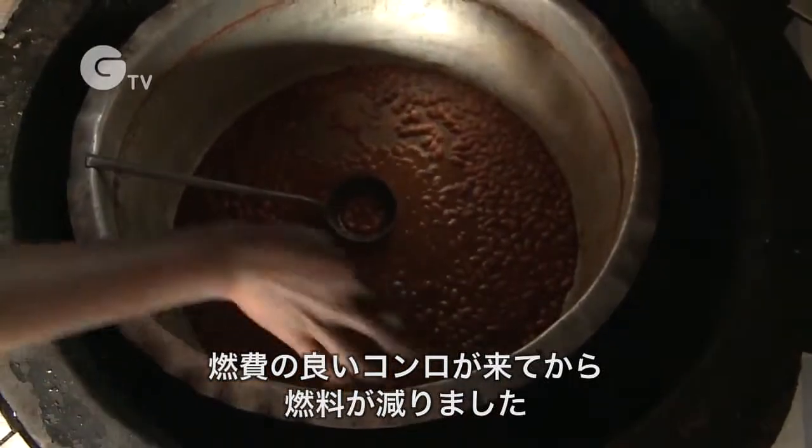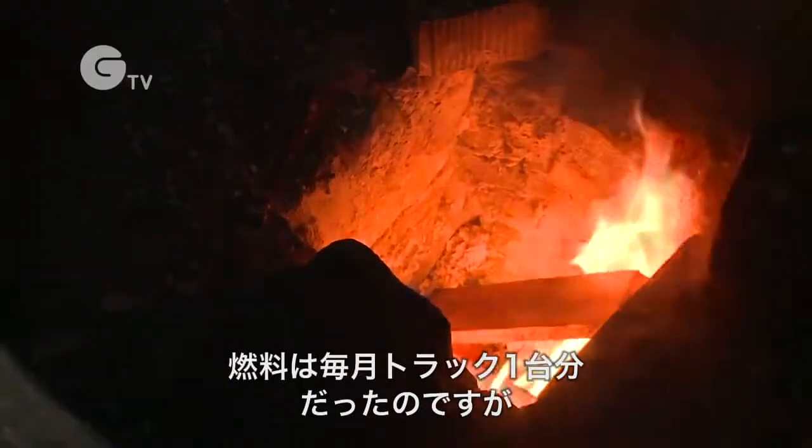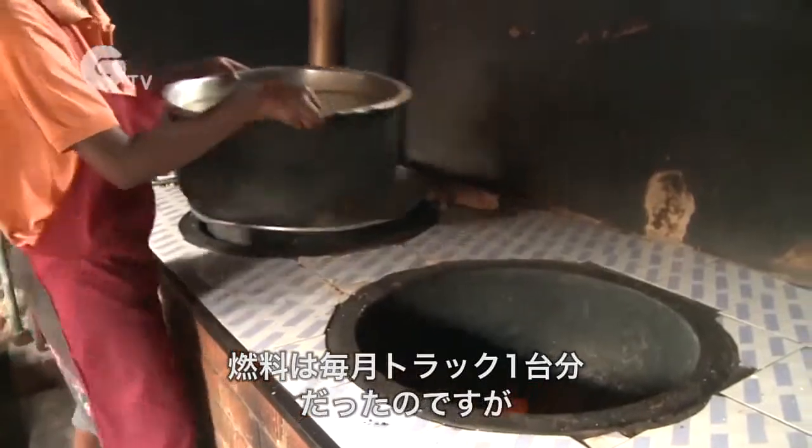This is the kitchen. Ever since they renovated this cooking stove, the fuel use has been reduced. On wood, they could use a truck almost every month. Once a month. And how much did you pay for the truck before? A truck is around 300,000 shillings. Now we can use one truck and it covers the whole term. That's 3 months.